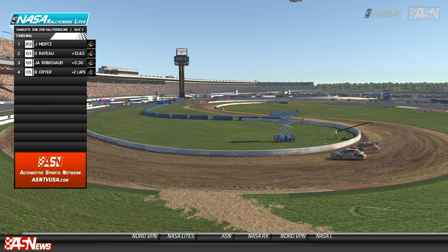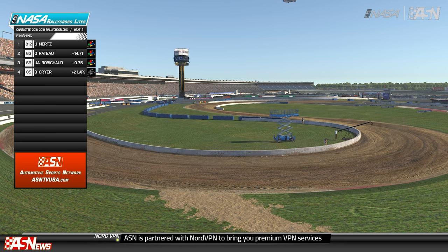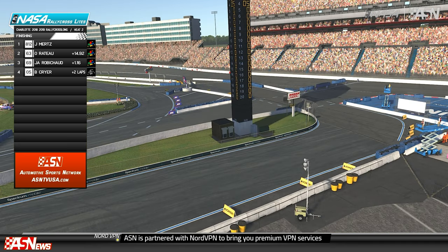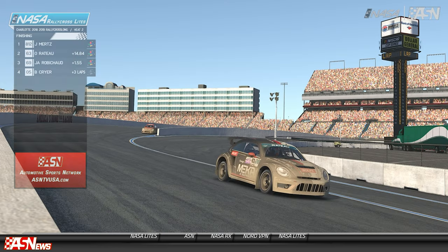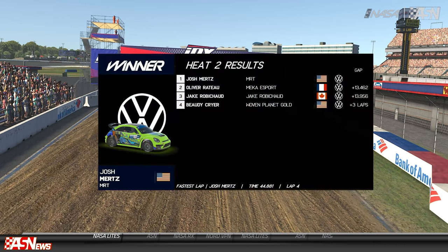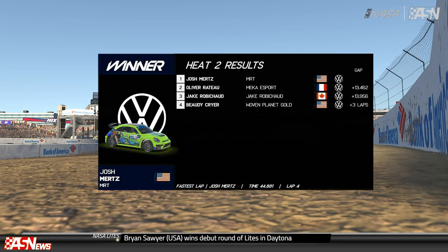Jake Robichaud to the inside. Contact nearly, and Robichaud's not going to get it done. Gentleman thing to do instead of keep the throttle in and spin your competitor. Great sportsmanship for Jake Robichaud in the 69. Olivier Rateau will transfer in heat number two. Robichaud third, Cryer fourth, and Mertz came over the radio celebrating. He had no idea what just happened.